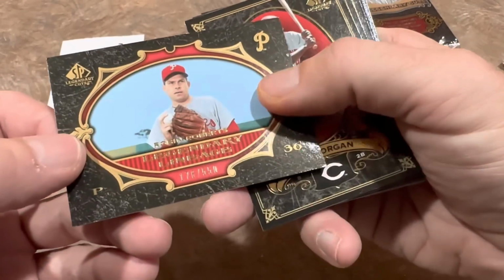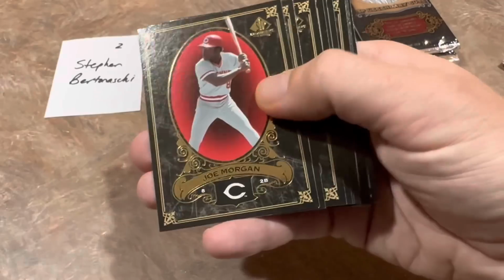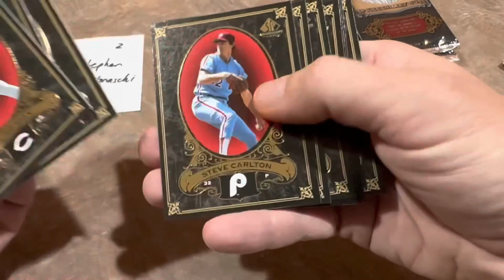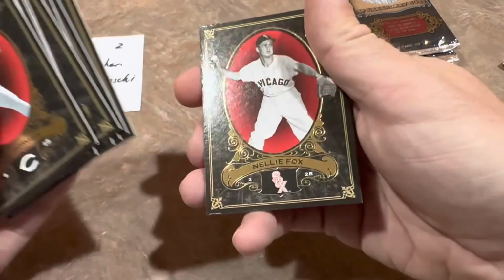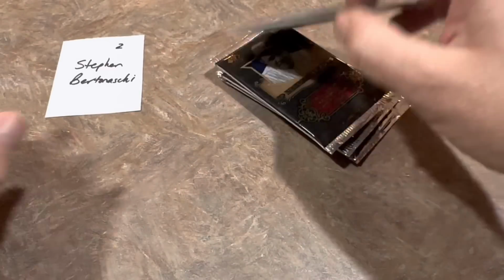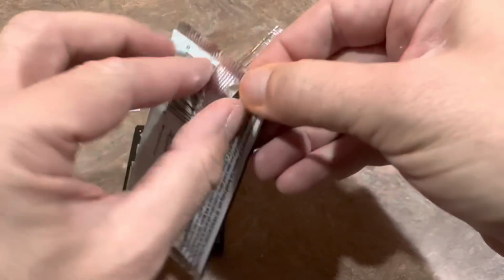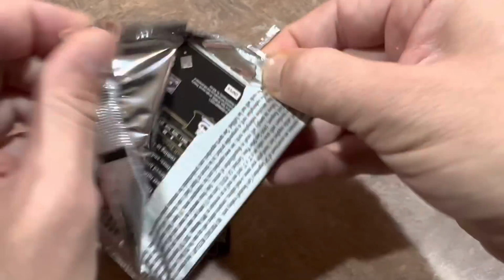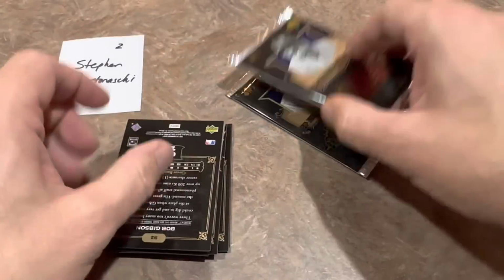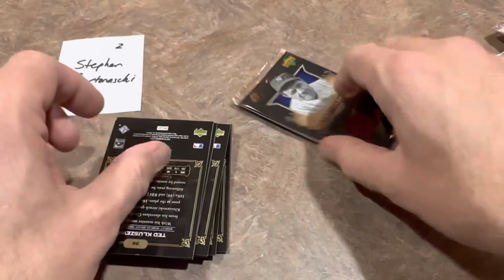Second numbered card here is going to be a Robin Roberts. Robin Roberts, 176 out of 550. And anything else? Ozzie Smith, Bob Lemon, and Nellie Fox is the last one there. So, Steven, so far we are getting shut out here. And, oh man, this pack feels heavy. So I think this pack feels heavy as well. Two heavy packs. Oh, this pack feels heavy as well. Three consecutive heavy packs. You could have three relics as well.